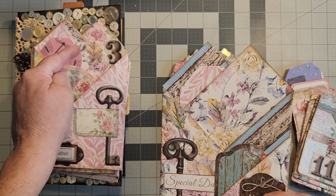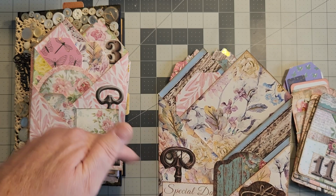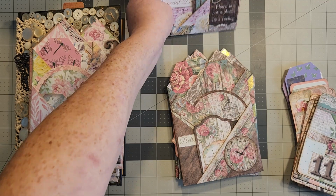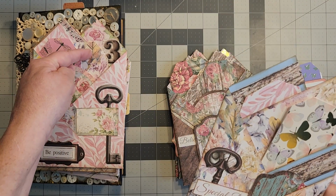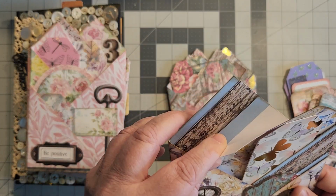I had to cut off 2.5 inches. These were 9.5 by 12, so they're about 5 inches wide. And so I had that little piece that I cut off that I made a couple of tags from. So I was using everything I had.